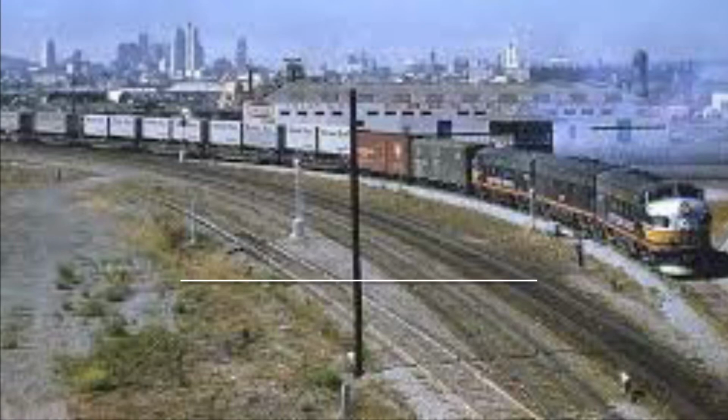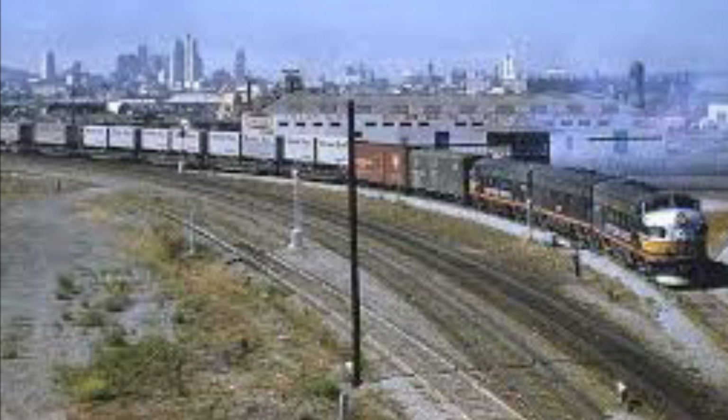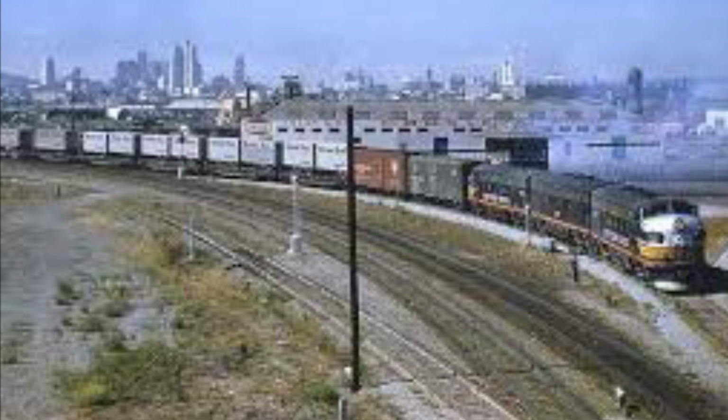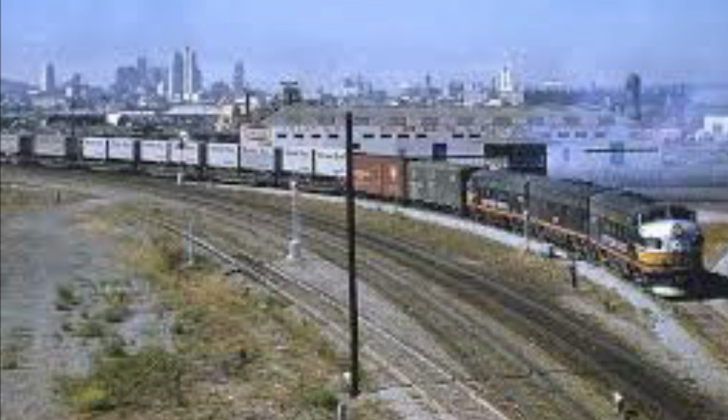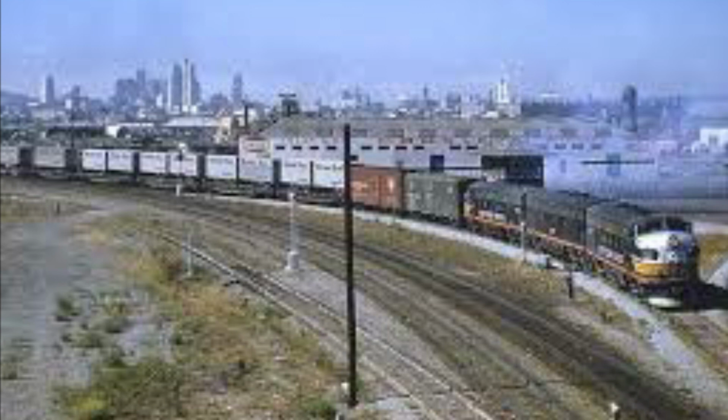Today I thought I'd share with you some of the piggyback operations on my layout. We open up with a picture of Southern Pacific's train out of San Francisco, the Coast Merchandise East, which will be heading on its way down to Southern California, LA. This is train number 374. It was nicknamed the Zipper because these trains were given very fast schedules.